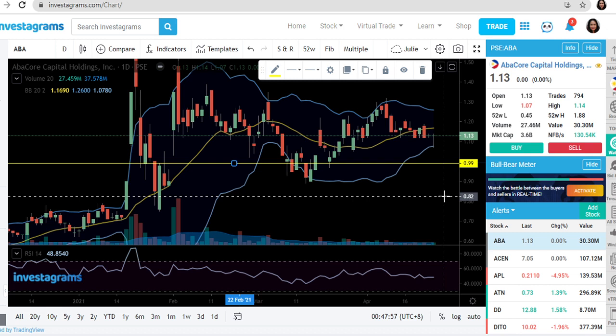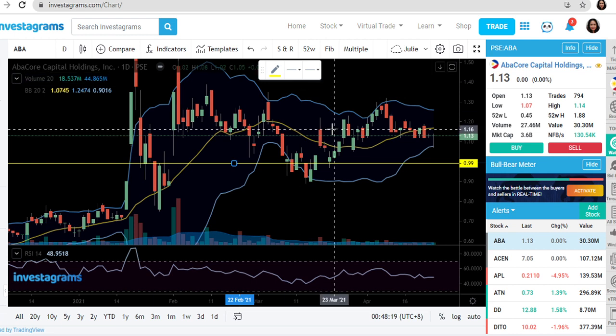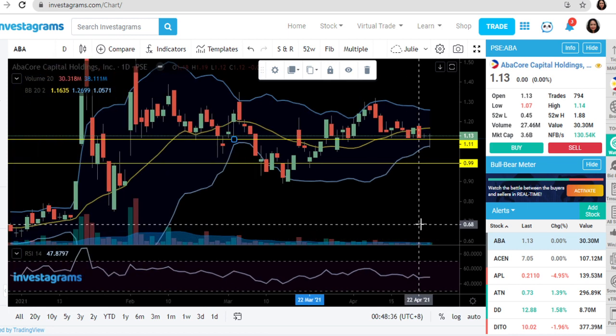So looking at this on a daily chart, we could still be entertaining some possibility of fluctuations right there. And the lowest potential area that I could see would be around the 0.99 or 1 peso level. So maybe what you can do, let's say it will drop, but right now it could also form a support right here. So maybe you could check out these 2 points right here. If you see the stock moving within the 1.11 area, and then volume starts to push higher and higher, then that could be your sign.